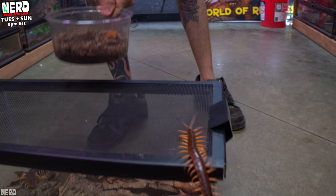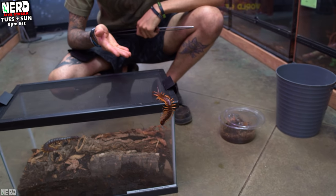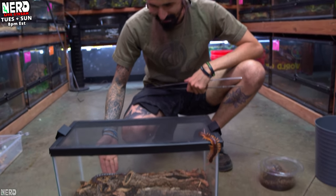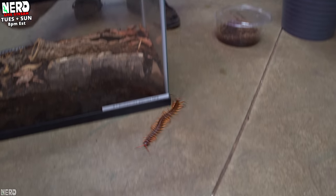Let's take a look at this. Oh boy. So this is a Vietnamese giant centipede, which is a pretty big centipede compared to the centipedes that we have in the United States. Now compare it to the Peruvian giant centipede from South America, and you can see the Peruvian is 2.5 times as big as this little Vietnamese centipede. Oh boy.